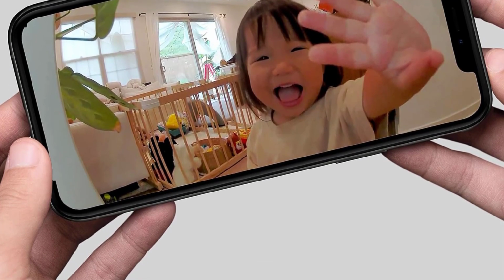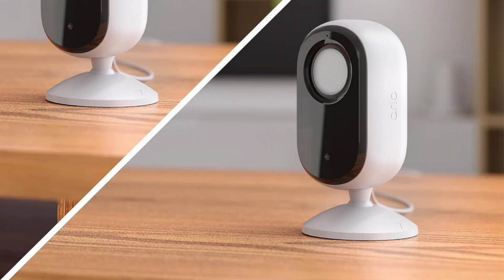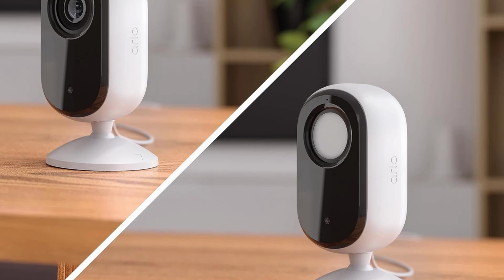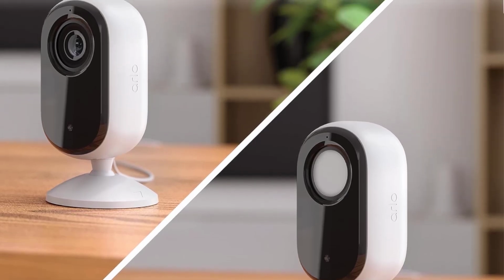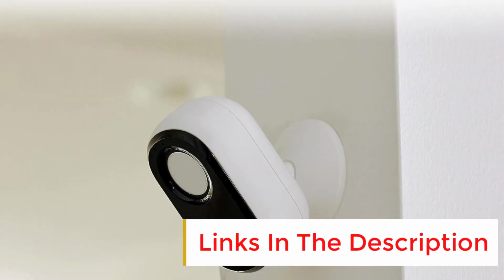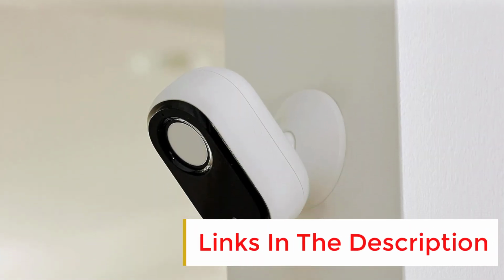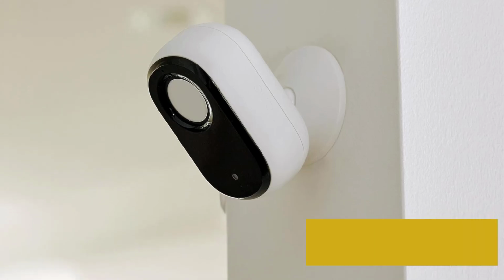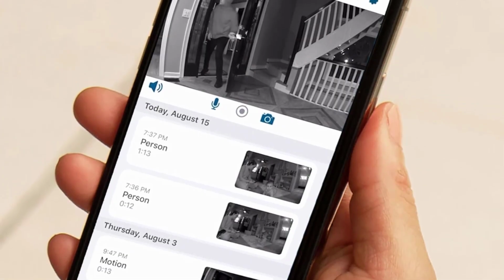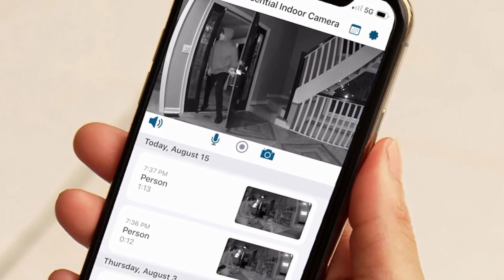Arlo's second-generation Essential indoor cameras come in 2 varieties, the cheaper 1080p camera and a pricier 2K model. I'm a fan of the app for its ease of use, loading speeds, and 2-factor authentication, enabling you to log in to the live feed with your fingerprint or face scan, phone permitting. There's also a built-in siren and smart home integration for Amazon Alexa, Google Assistant, and IFTTT, but not Apple HomeKit.